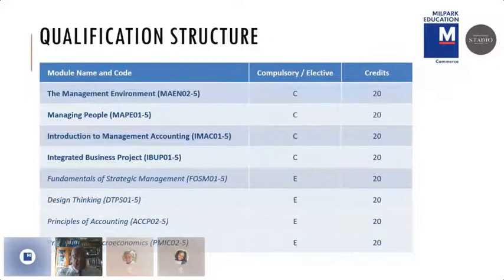So this lays the foundation of management for this particular qualification. It gives you all the ins and outs of management, the knowledge, the techniques, the tools that you require. Then we move on to managing people. So how people are managed within the workplace, how they are recruited, how they are inducted, how they are trained. Anything that is human being related is covered in the second compulsory module.